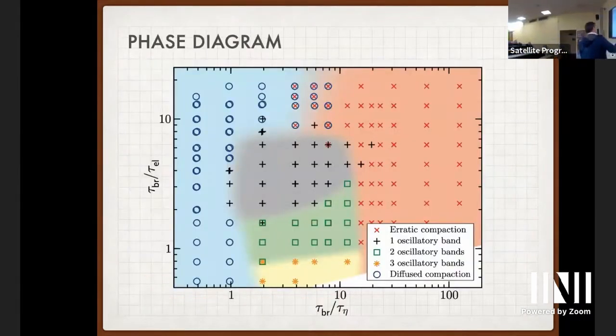And we plot them here. So this will be like the breakage viscosity number, and this will be the breako-elastic number, whatever you want to call that, right? So those are the dimensionless numbers. And we can run heaps of simulations and define what we see.